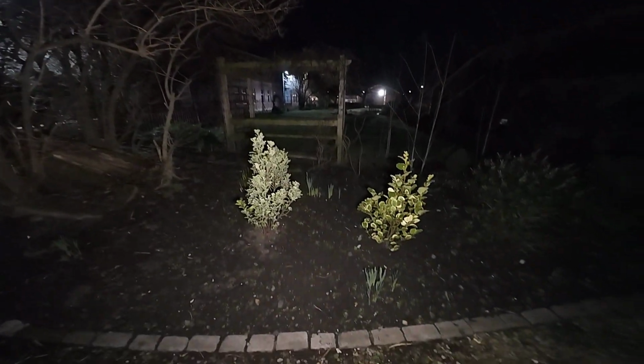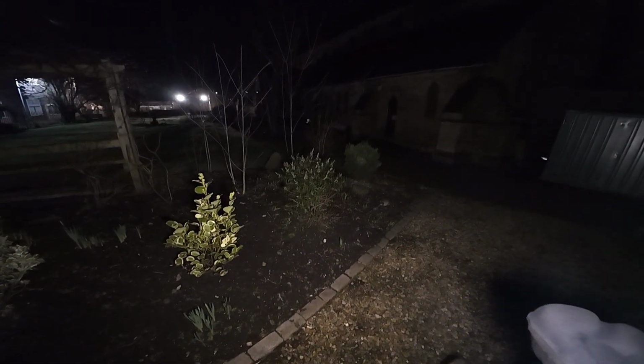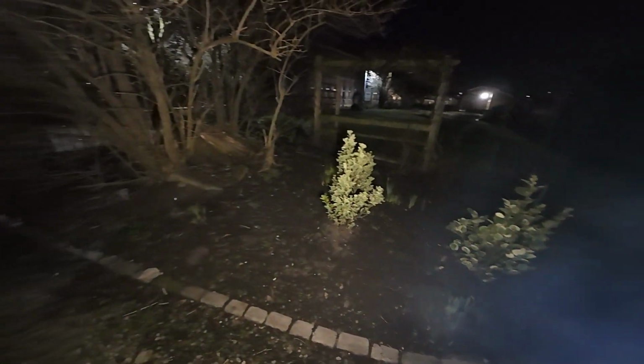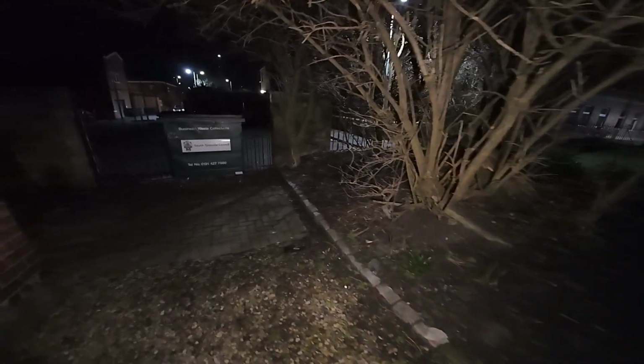Nice bushes here. Those are going to grow a lot bigger. I wonder if they're going to grow into full-size trees. Only time will tell, I guess, unless there's some plant experts watching this video. Apart from that, we'll not know until we wait 100 years or so, maybe 40 years. I don't know how long it takes to grow.